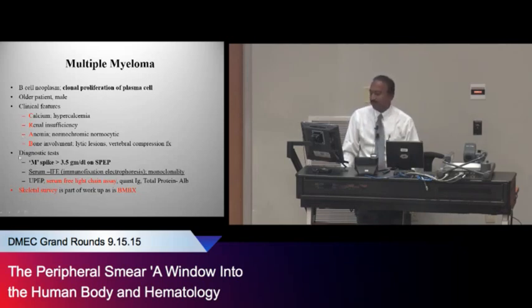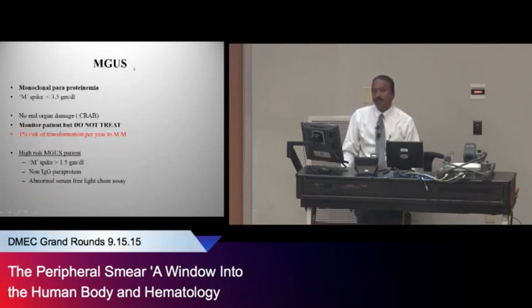And you also have the condition MGUS, which is monoclonal gammopathy of undetermined significance. You have a paraproteinemia, but the spike is lower. When you talk of an M spike, remember the M does not signify IgM.